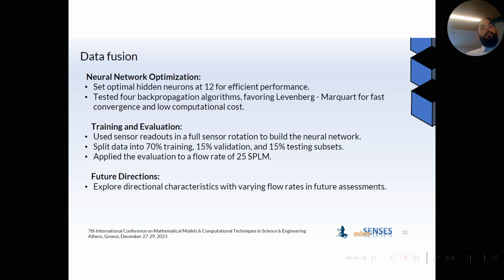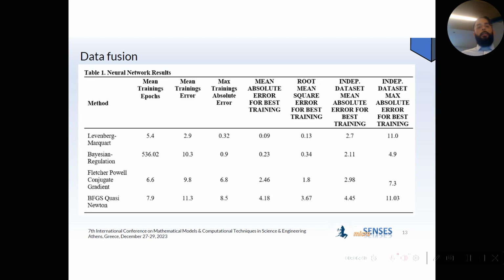After that, we put a lot of effort into optimizing the neural network. We also did a set of independent measurements, which I will show later on. These are the main methods we used: Levenberg-Marquardt, Bayesian, Fletcher-Powell conjugate gradients, and BFGS quasi-Newton. These were all done in MATLAB, I think using the toolbox. I'm not sure though, but of course, our contact is free for anyone who wants to discuss them.